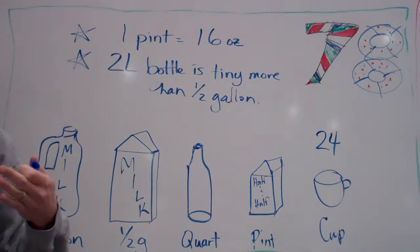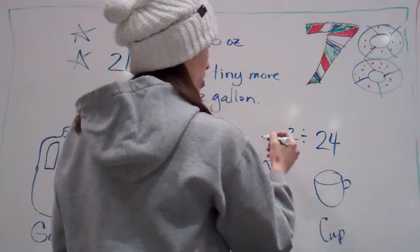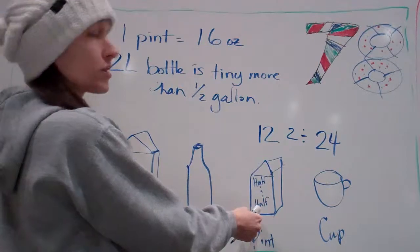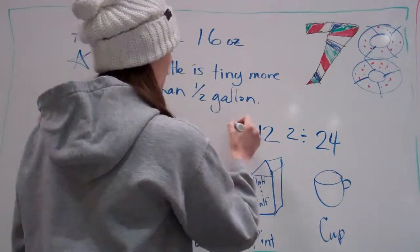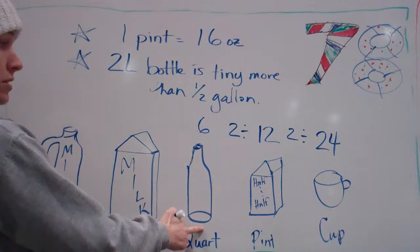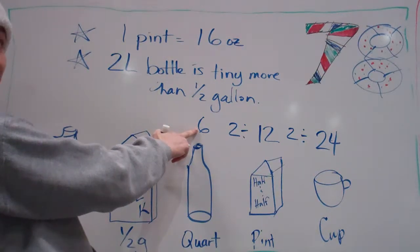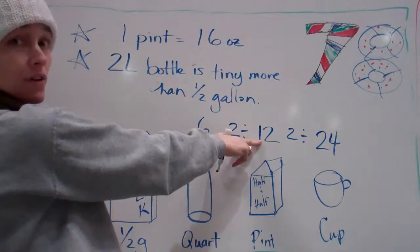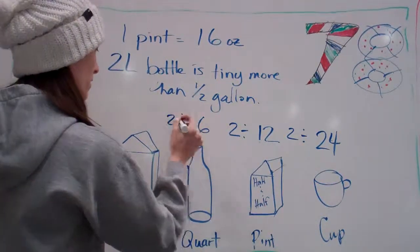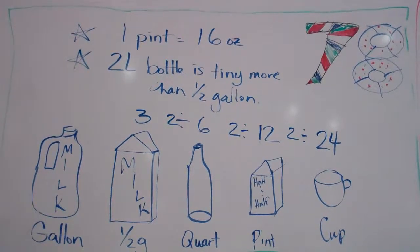Instead of multiplying by 2, you're going to divide by 2. 24 divided by 2 is 12. So 24 cups is how many pints? 12. 24 cups is how many quarts? 6. Right? Half of 12? 6? Okay? 24 cups is how many half gallons? 3.